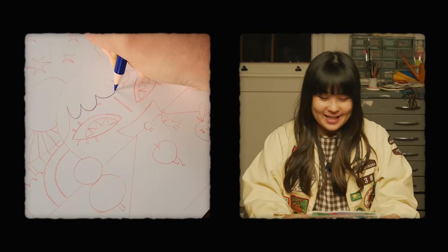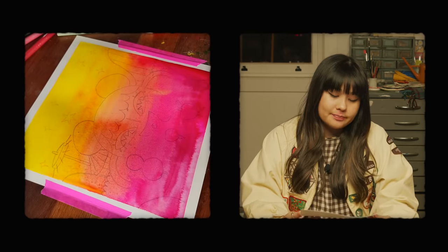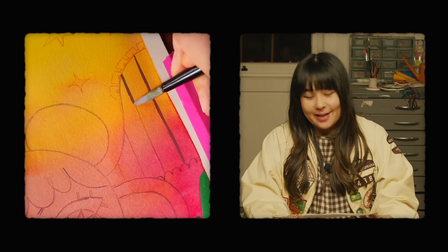Next we have tunnel, and tunnel is not my favorite. I don't mind the color palette. I don't mind the various elements. I just don't think they hit as much as some of the other ones that I loved this month.